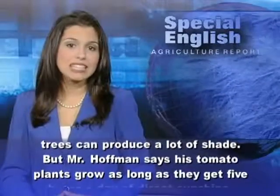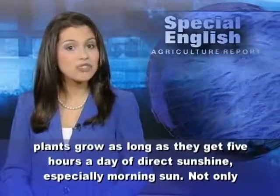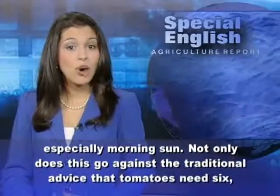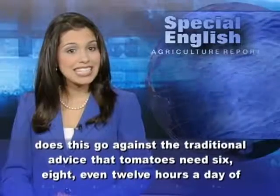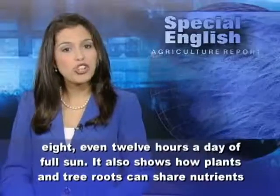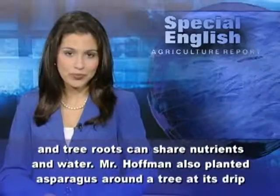But Mr. Hoffman says his tomato plants grow as long as they get 5 hours a day of direct sunshine, especially morning sun. Not only does this go against the traditional advice that tomatoes need 6, 8, even 12 hours a day of full sun, it also shows how plants and tree roots can share nutrients and water.